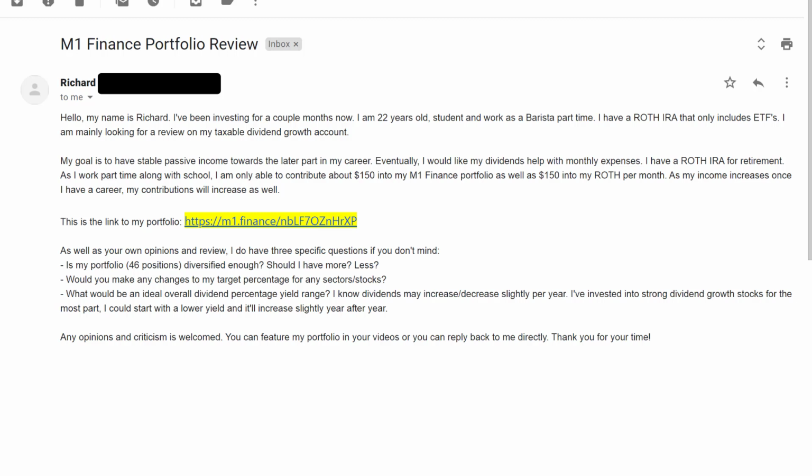If this is not something that you're passionate about, you want to put it on autopilot, make it as simple as possible. Now, with M1 Finance, it's really great because it allows you to do exactly that. It automatically rebalances based off of your target allocation. So M1 is a great brokerage for what you're trying to accomplish. And it's a good mix in my opinion.